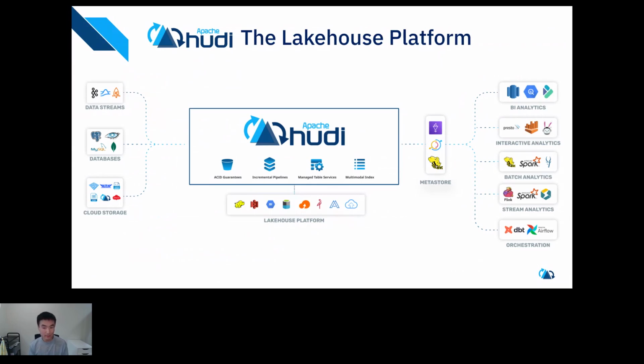After data has been successfully ingested from various sources like data streams, databases, and cloud storage, and this data is effectively managed, Hudi offers the ability to connect this processed data with popular engines like Presto, Athena, and more for different types of analytics. So by facilitating these integrations, Hudi allows for efficient and advanced querying of data.